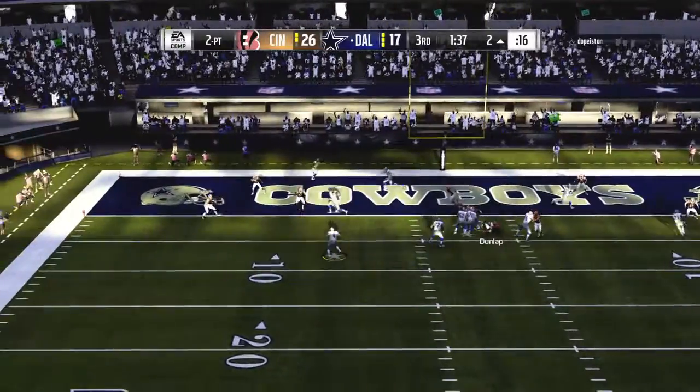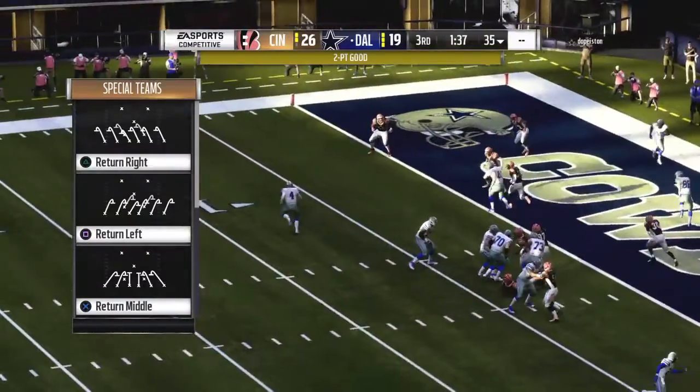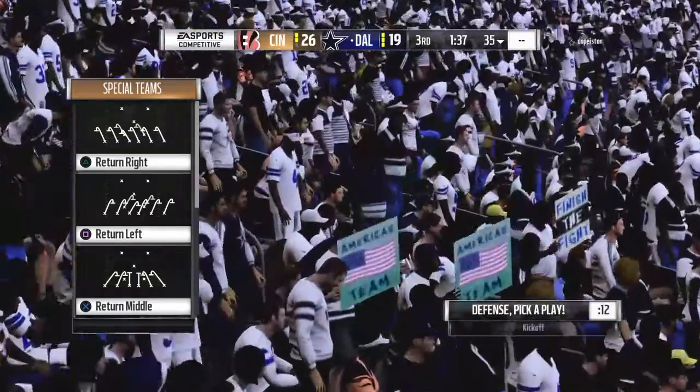Prescott to throw this time. Steps away to his left, and this is going to be caught. So they do get it, and the 2 points, now they're back down to a one-score deficit.